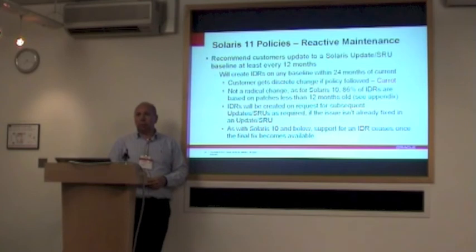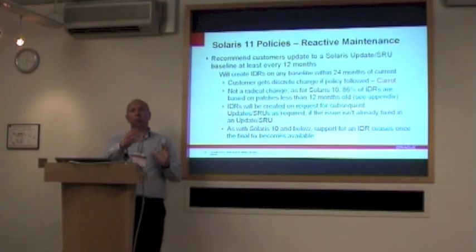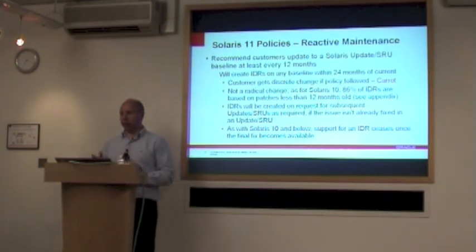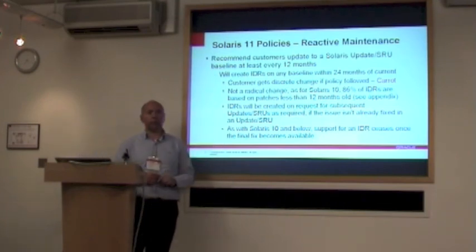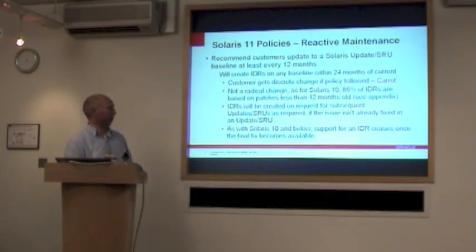As with Solaris 10, if you move up, let's say you're on SRU 4 and you've got an IDR there, and you want to move up to SRU 8, and the bug still hasn't been fixed in SRU 8 for whatever reason, maybe it's a high-risk bug fix, you can request a new IDR based on SRU 8, and that will be delivered to you by our sustaining team. That's exactly the same as with Solaris 10. And same as Solaris 10, as soon as that bug is actually fixed in an official release in an SRU or in a recommended patch set, support for the IDR ceases. The customer is expected to update to the official bug fix as soon as practicable.